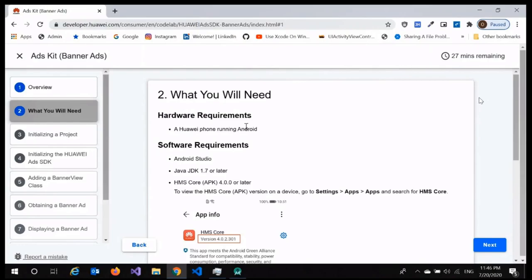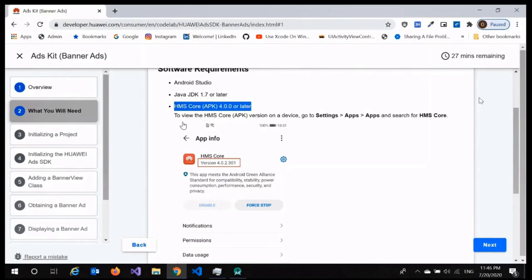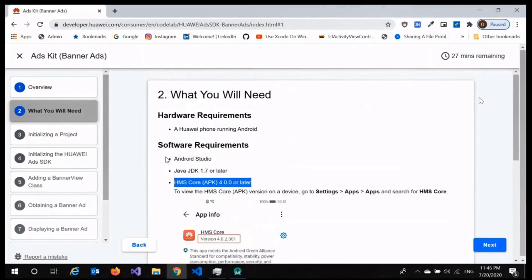Now for the software requirements, we need Android Studio. We need the Java JDK 1.7 or later, and we need HMS Core 4 or later. You can check the HMS Core version on your device by going to Settings, Apps, and searching for HMS Core, then checking the version as you see in this photo.